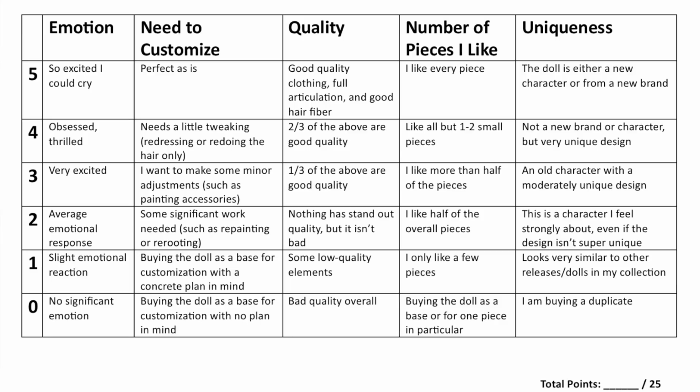And then the last category for my personal rubric is uniqueness, just because for me personally, I do like to try to buy dolls that feel a little bit unique. I know that some people don't do that, and that is totally chill if that's how you enjoy your collection. Some people buy a lot of duplicates and just redress them, and that's super. Whatever makes you happy is what's important, right?